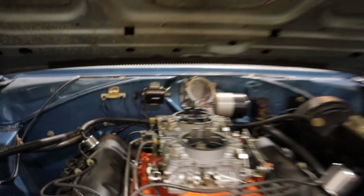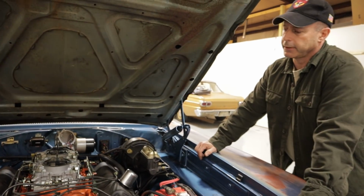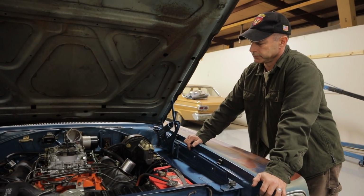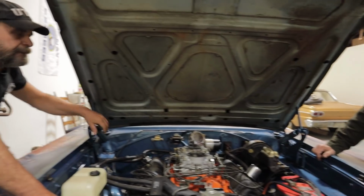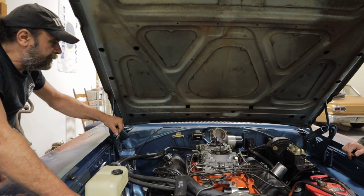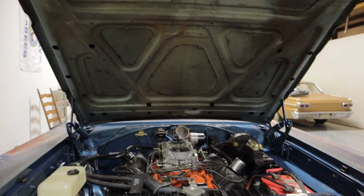Our goal will be to go back to the points distributor and make it back to how it came out in '67. So let's light this thing up, see how it sounds. We'll fill the float bowls with gas, and then we'll go from there.